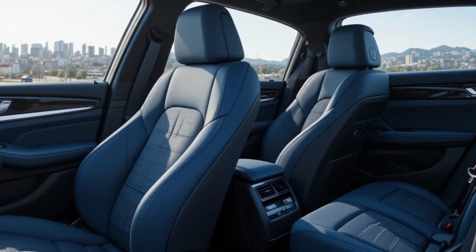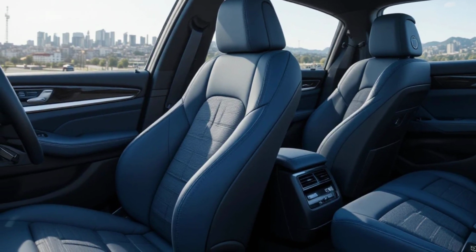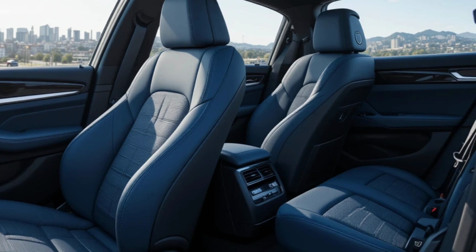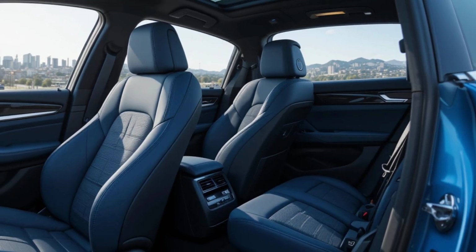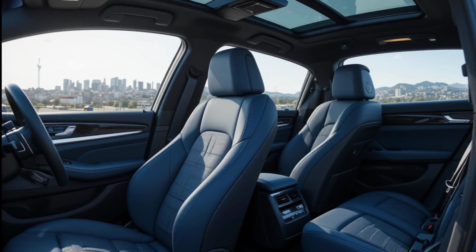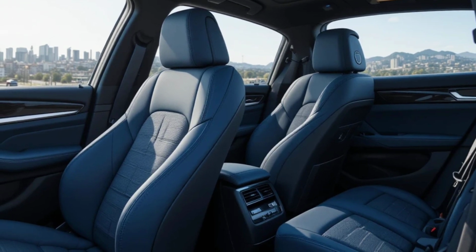Step inside and you're greeted with a cabin that screams performance luxury. The 2026 model introduces a new curved display setup, combining a 12.3-inch digital instrument cluster and a 14.9-inch infotainment screen into one seamless unit powered by BMW's latest iDrive 9 system. The graphics are crisp, the interface is quick, and voice control is smarter than ever. There's wireless Apple CarPlay and Android Auto, naturally, and the optional Bowers & Wilkins Diamond surround sound system is a must-have if you're into crystal-clear audio.